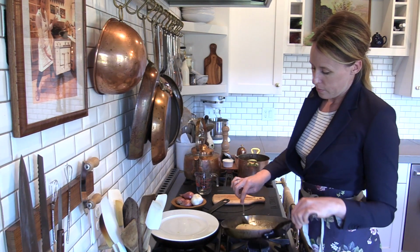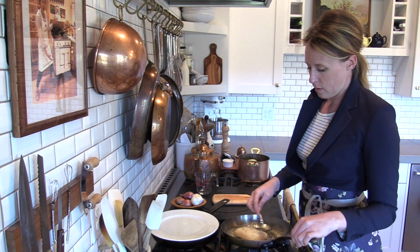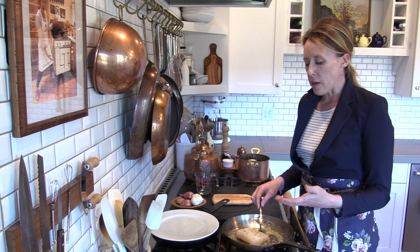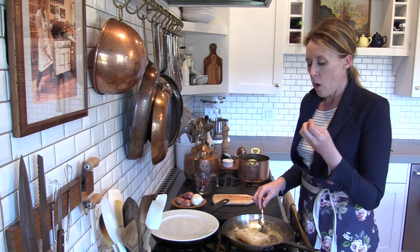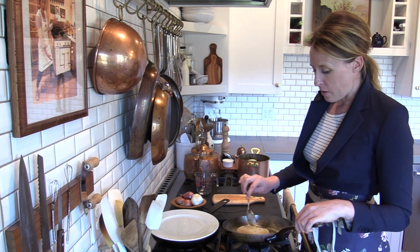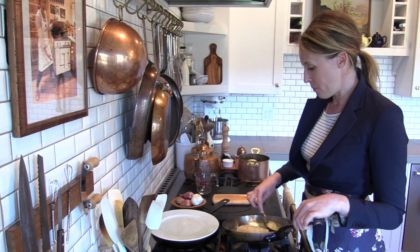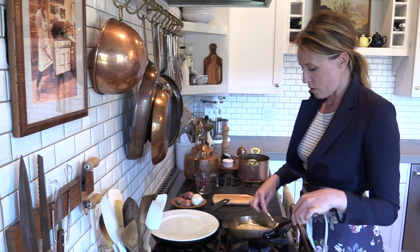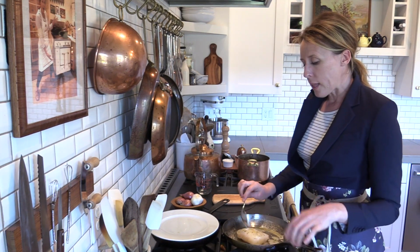And this is just fun. You can already see the meat turning a slightly white opaqueness to it. That means you're in the right direction. Almost ready to flip it. Oh, so simple.